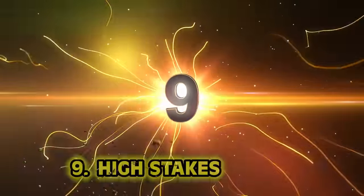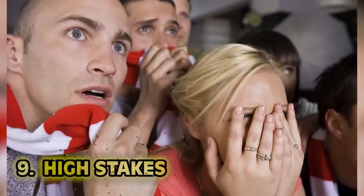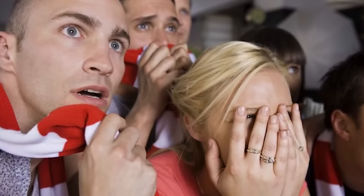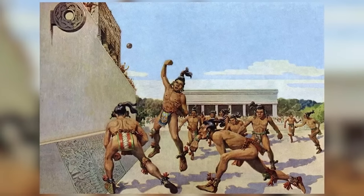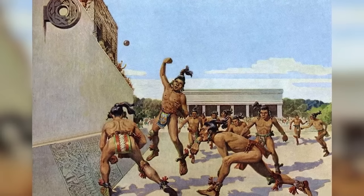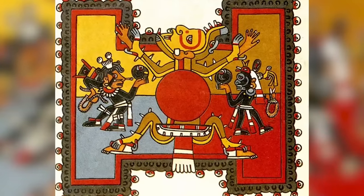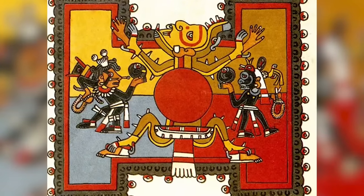Number 9, high stakes. Any good game of a sport will have you at the edge of your seat and dropping all cheese-flavored snacks around you, just so you can keep your eyes glued to the screen. The Aztecs did not have access to such finger-licking good things like Doritos, but what they did have was a sport that was very high stakes. Maybe too high, actually. As if you didn't win, it could very well cost you your life. A game called, here we go, Chris is gonna like me pronouncing this, called Omalazitli.